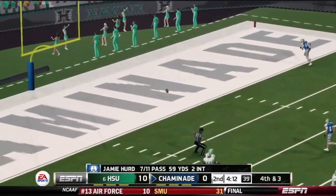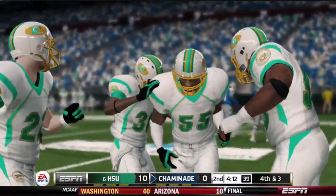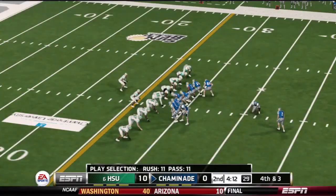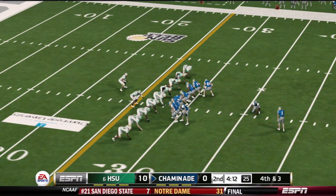Throws and it's incomplete. And he misses his wide receiver there. Yeah, you're right. This is an area that he's worked so hard to improve since day one. The accuracy of his throws, he's improved. But as you can see, he's upset here with himself.